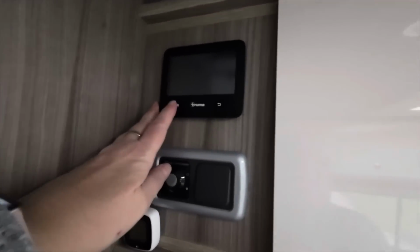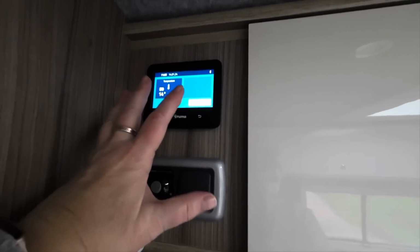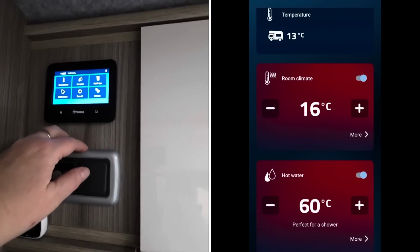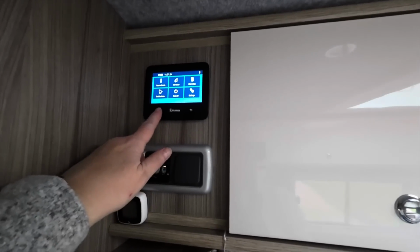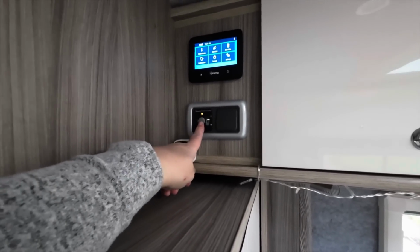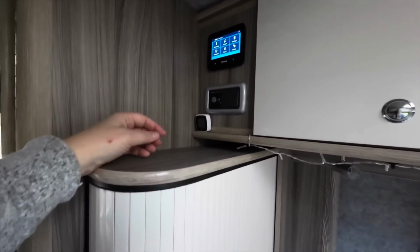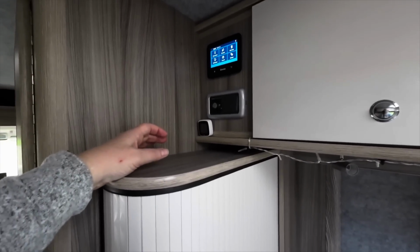Then up here, this is our Truma heater control, which does the heating in the van and also the hot water. Really useful. I've got the app on my phone so that I can change the temperature or put the hot water on without even having to leave my seat. That is the gas switch. Maybe you could hear that. Yeah, that's it, switching on and off. So for those people that like going abroad, if you switch it off there, that is the isolation switch right next to the LPG tank.